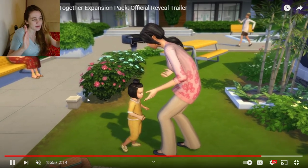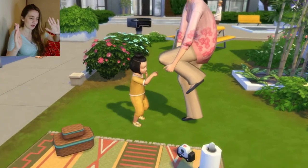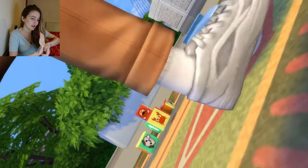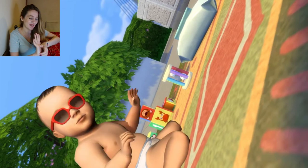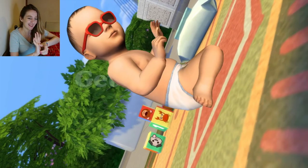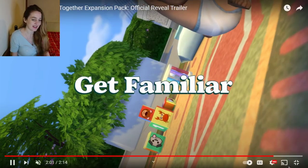So the camera's moving. Are they filming? Is this like a camcorder thing like we have with Generations? Or, I don't know, I think it might be just editing. And then the baby shuffle. I love that knee shuffle. That is so cute. He's like, now's my time to shine. Get familiar. He's so cute.